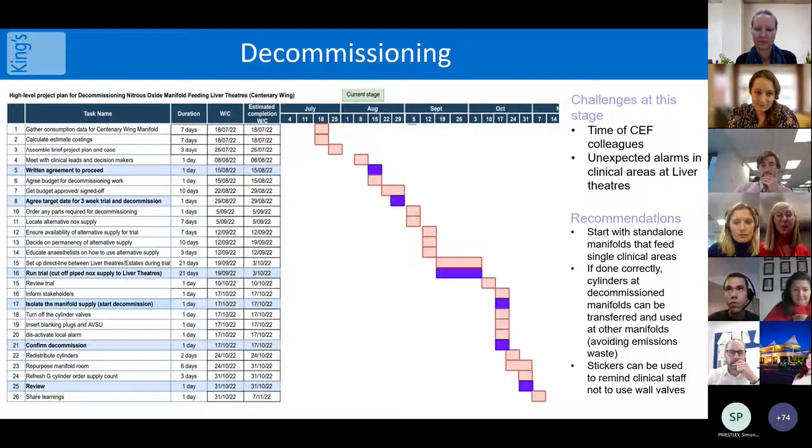So our clinical audit showed zero usage, and the thing about this manifold is it's quite a big manifold. So it was 2x6 bank, so 12 cylinders at any one time on the manifold. So a large standalone manifold that we could easily capture and decommission. We were really lucky when we approached our stakeholders. Everyone was really on board with decommissioning this manifold. We had really no objections, which I do, on talking to other trusts, feel that we were lucky with that.